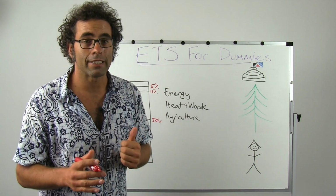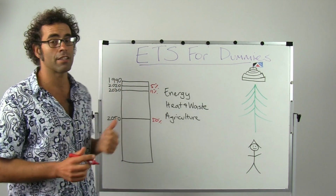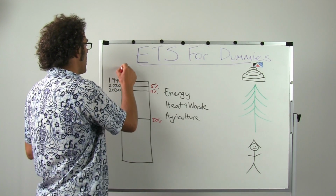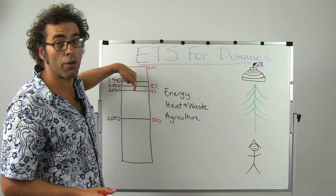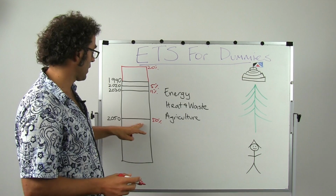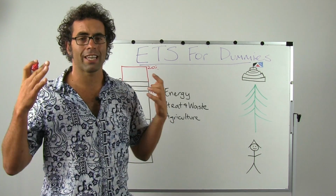The trick is that because we haven't done much in the intervening years since 1990, our emissions have actually risen by about 20%. So that means we've got a lot further to go to meet our 2020 and 2030 and ultimately 2050 targets. So where do emissions come from?